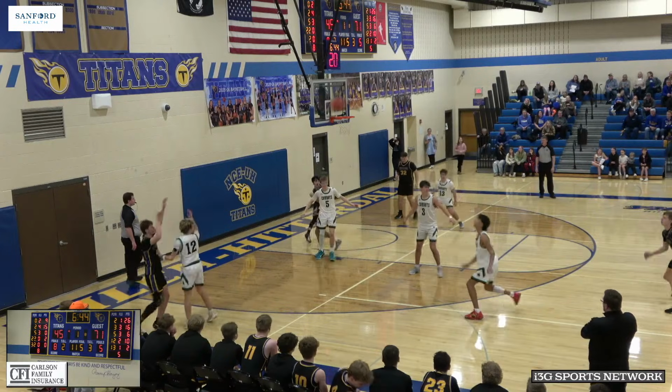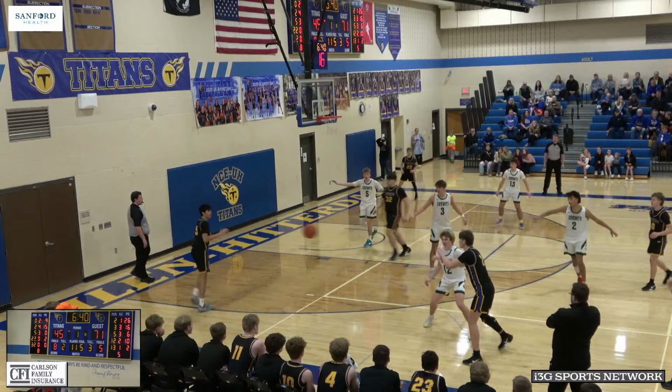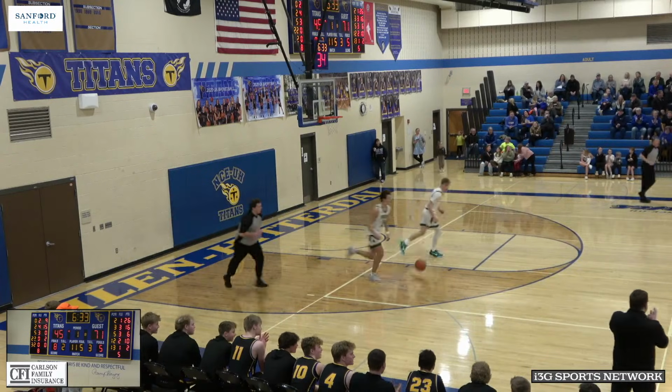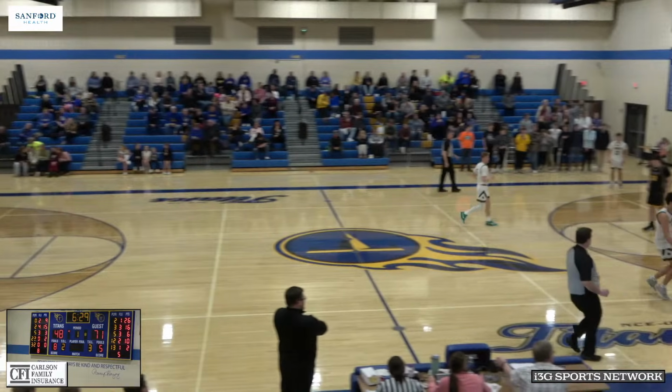Swung into the left corner to Braseth. Bryce Braseth now has it. Goes back to Jace Braseth. Nice swing over to an open Fox, who's going to knock down the triple. And first points of the ball game for Gavin Fox.